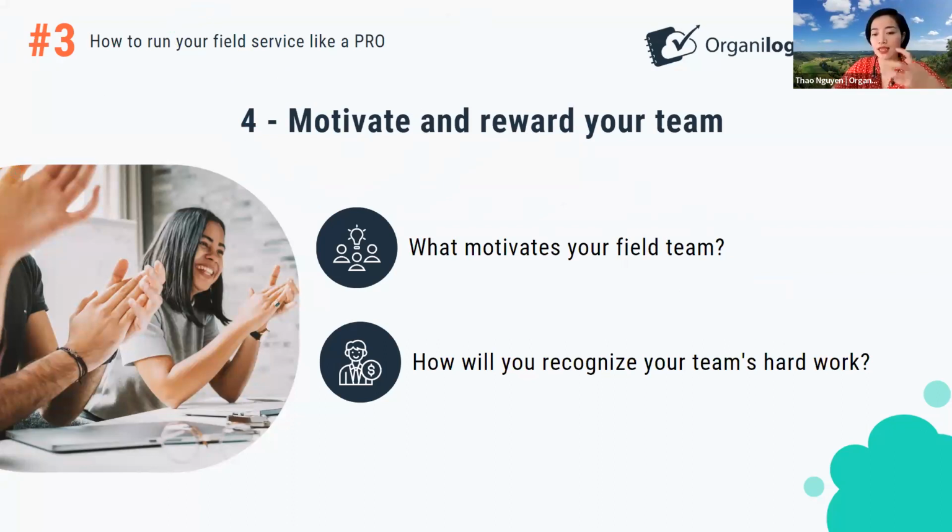To motivate and reward your team, it's important to answer what can motivate your field team. Do they want to be recognized for their hard work, or do they want to earn bonuses? Once you know what motivates your teams, you can create a reward program that will motivate them to do their best. For example, if your teams want to be recognized for their hard work, you can give them a verbal praise or written recognition for their achievements. If your teams want to earn bonuses, you can give them monetary incentives or gift cards for meeting or exceeding their goals.